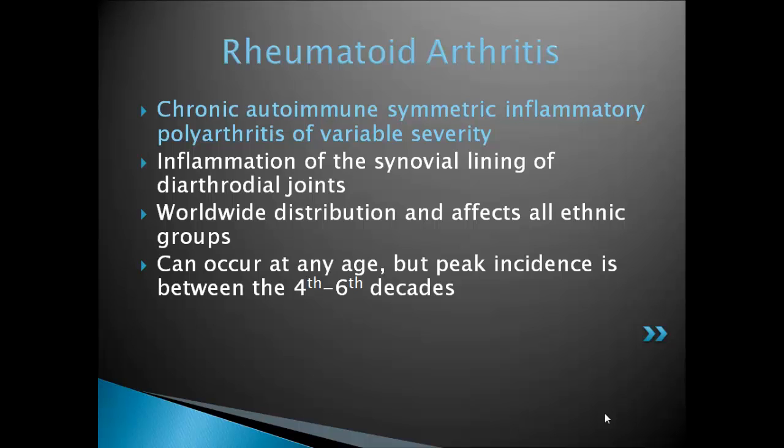And then variable severity. Some people get a nickel's worth, some people get a dollar's worth. And that, again, is dependent upon the genes that they have inherited and the triggers, as yet unknown, that set off the inflammatory autoimmune response. Inflammation of synovial lined joints.